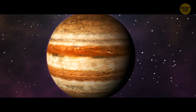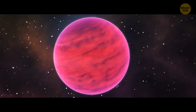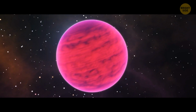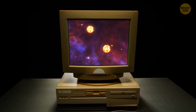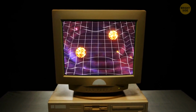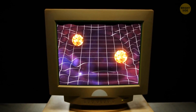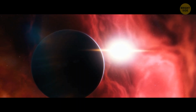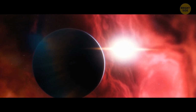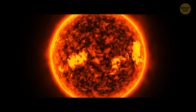But what if it was? Then it would turn into another kind of celestial body, most likely a brown dwarf. In this case, it would have a minor effect on the orbits of the planets of our solar system, because brown dwarfs are more massive than planets, but not as massive as stars. A brown dwarf is usually 13 to 80 times the mass of Jupiter. It can only become a star if the pressure in its core gets high enough to start nuclear fusion.